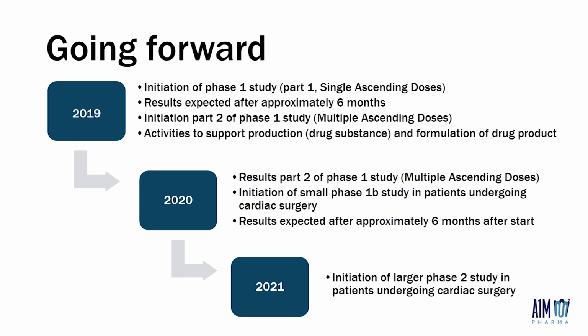The results are expected to be communicated approximately 6 months after the first patient's in. We also plan to initiate the second part of the first-in-human study, which is a multiple ascending dose that follows the same principle, but you give multiple repeated dosing for several consecutive days. We also plan to perform some additional activities within production for drug substance and also do some formulation work around the drug product.